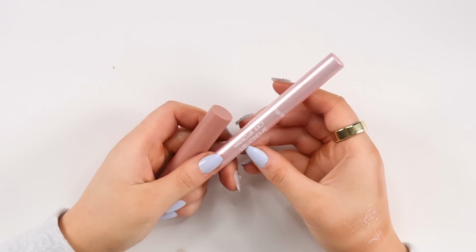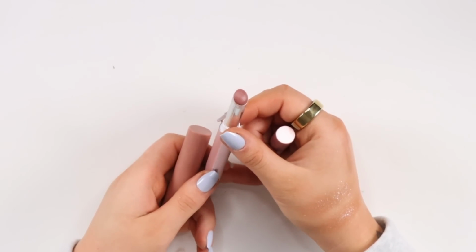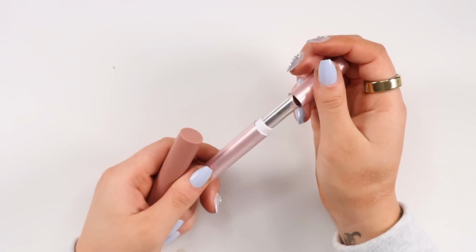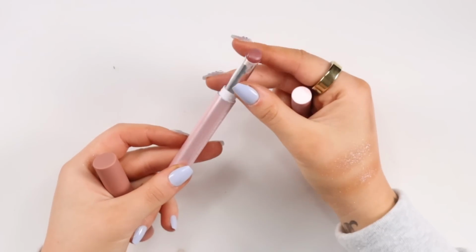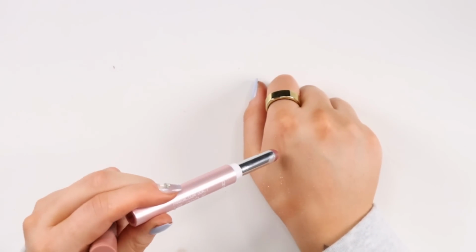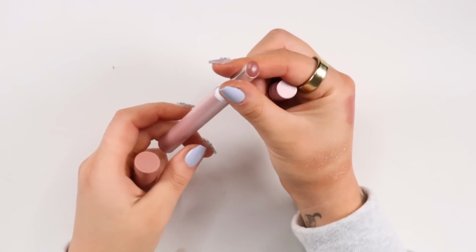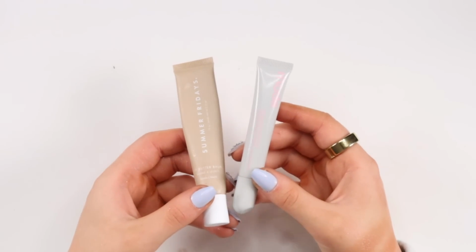But then I also have one of the Tarte Maracuja Juicy Lip Cream, so this is kind of its own category in itself too. So I don't know, these 2 stick products together. As I opened this one, I got a big waft of a smell, and I don't know if it's supposed to smell like that. Uh-oh. I don't know if that smell is normal or not. I'm not sure, guys.